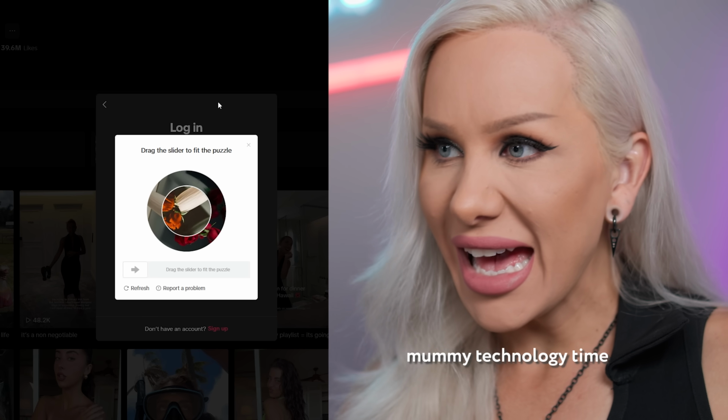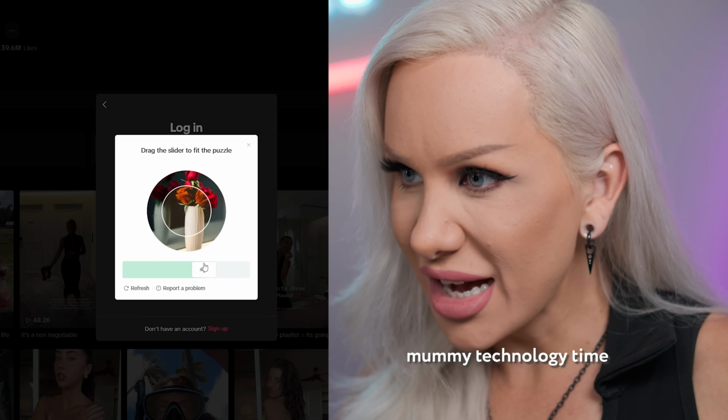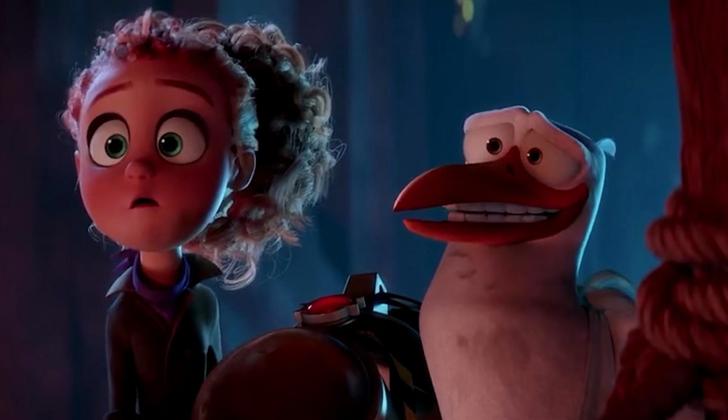I mean, okay. Oh, log in. No, I already am, you silly sausage hole. No. Drag the slider to fit the whiz. Oh, there we go. Ah, a beautiful vase. What is happening?